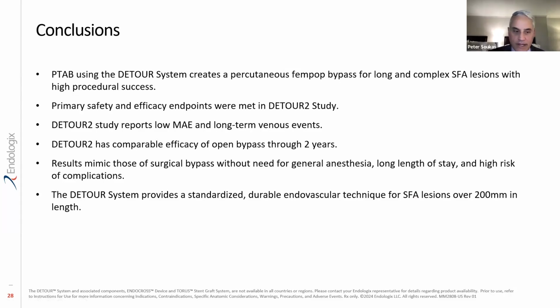So I'm going to pause there and ask if anyone has any questions about the data. And then it's my pleasure to turn things over to Dr. Maldonado, who's going to talk to us about indications and some tips and tricks with the device. And also we'll talk briefly about reimbursement, which of course is always a hot button topic as well. So if there are no questions, any questions for me?